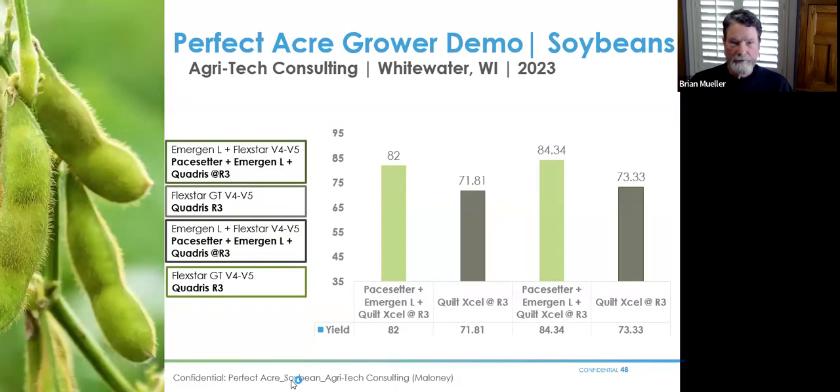So yield results. In these two bars, we're going to compare. We've got Emergen and FlexStar, and then we followed up with Pacesetter Emergen, FlexStar, and Quadrants. So here we have the Emergen used versus the FlexStar alone. So this is no Emergen during the herbicide pass at B4, B5. And then it also has the fungicide addition, Pacesetter Emergen versus just Quadrants by itself. And a very nice return on investment in soybeans, approaching 10 bushels.